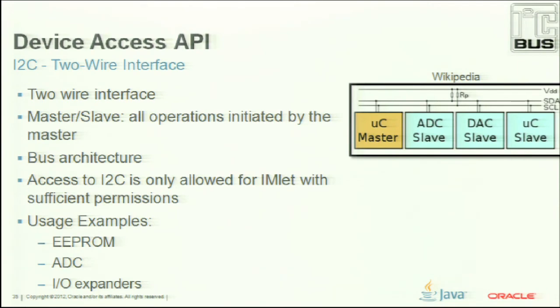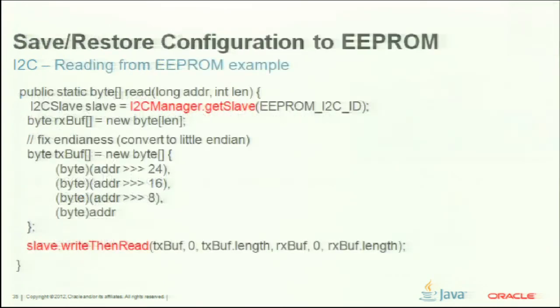Examples of usage: peripherals that are usually connected to I2C are non-volatile memory like EEPROM, ADC, which is an analog to digital converter, and IO expanders, where you can plug in more general purpose IOs, etc., etc. So very common devices. If you go to companies that develop wireless modules, you will find those interfaces everywhere.